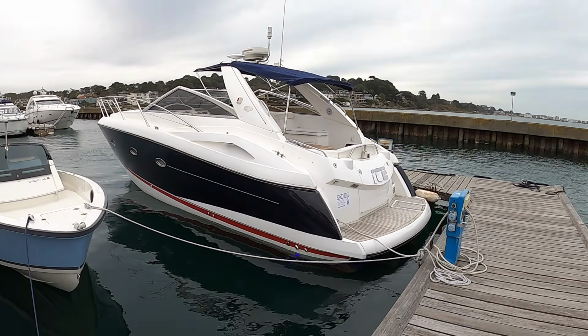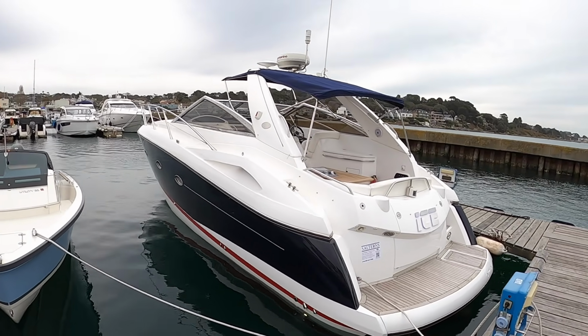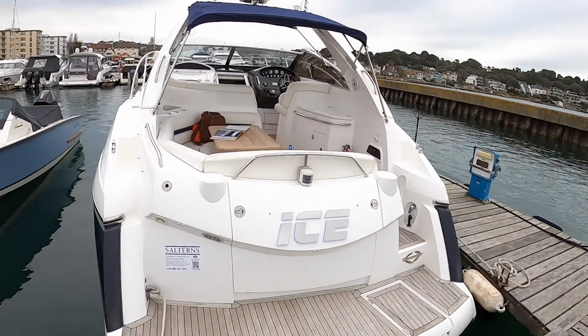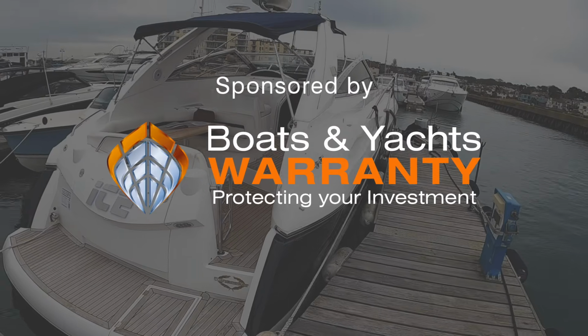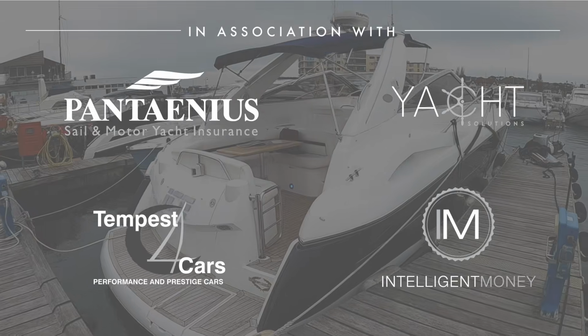This is a 2006 Sunseeker Portofino 35. It's the same year as Smuggler's Blues 2, in fact, which is also 2006. But this, of course, is a serious step up. And what I like about it, I know I use this expression a lot, but this really is classic Sunseeker. I'm going to take you on board, do the full tour, and explain exactly why.